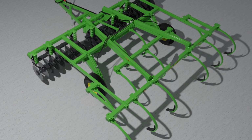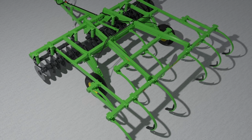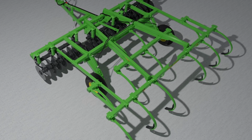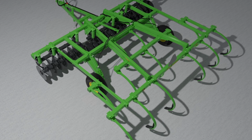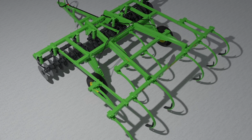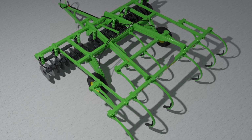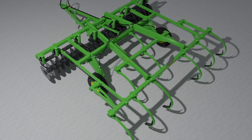Then we have some news from Rooster Mods, a status update on his John Deere 712 mulch tiller. The model is pretty much complete. He still has some exciting options for it, including additional working widths. You'll be able to adapt this tool to a variety of farm sizes and horsepower requirements. He'll be starting to move it over to the game very soon, so keep an eye out for that.